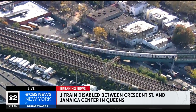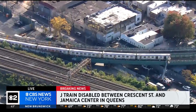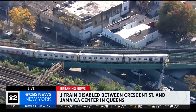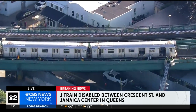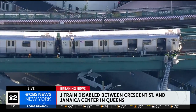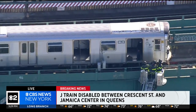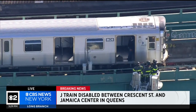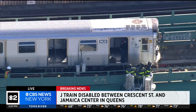You're looking down at the J Line in Jamaica, Queens, where this train a short time ago became disabled. It is filled with passengers, and you can see there are personnel on the scene trying to assist not only the people on the train, but trying to figure out what the mechanical problem is with this train that has left it stuck on the tracks. Now, the location of the train at this point is at 130th Street at Jamaica Avenue, and you can see the personnel on the train there by the open doors.